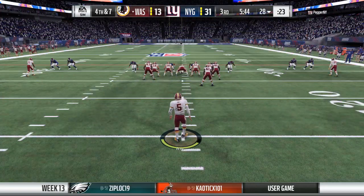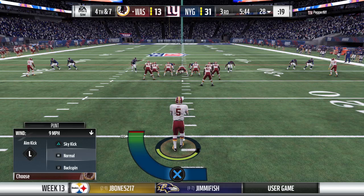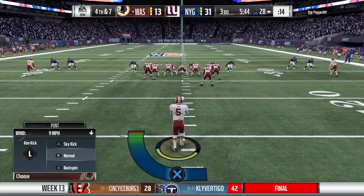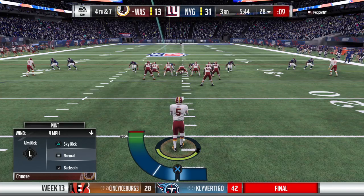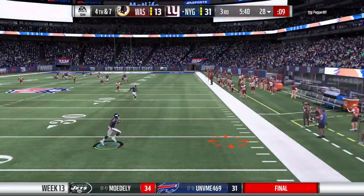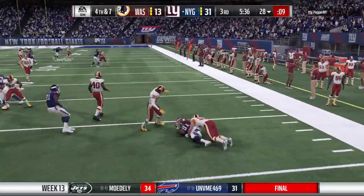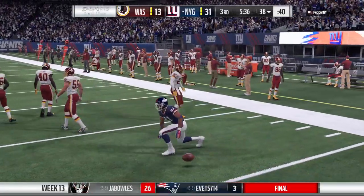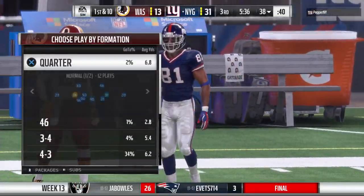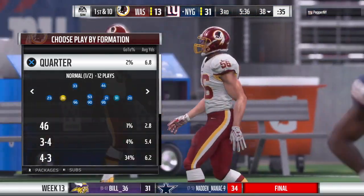Here's Tressway now as he's on to punt for Washington. He gets this one away, and boy, it's another boomer. A good return there, call it 13 yards. And it'll be Giant football 1st and 10. The Giants offense now gets ready to head back onto the field.